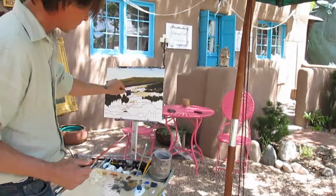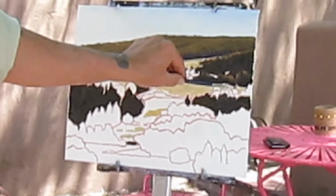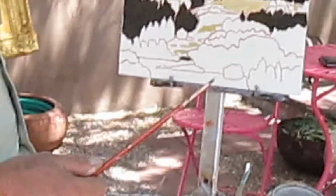Motion going on here. Oh, this is so fun.